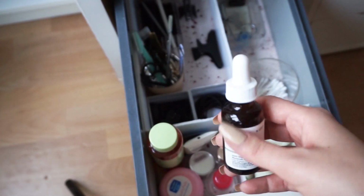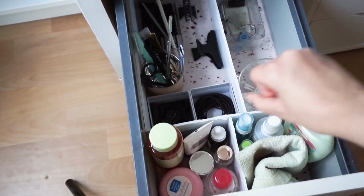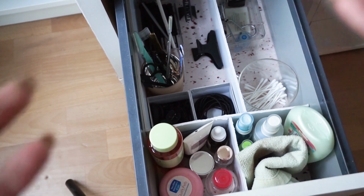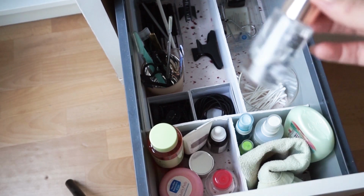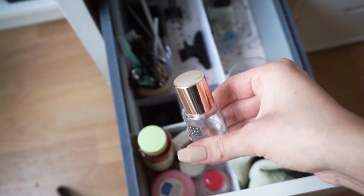I used to use it on my face. I use it mostly during the winter. I don't use it so much right now. My face has become a little bit oily on my T-zone. That has never happened before. Here I have a small eye makeup remover, which is so hard to press the bottle and it annoys me, but it's cute.